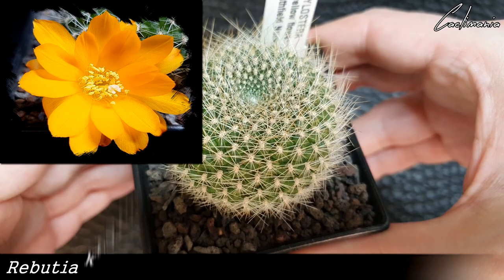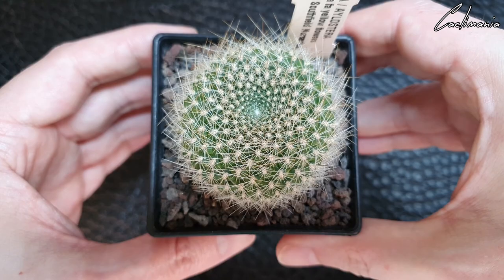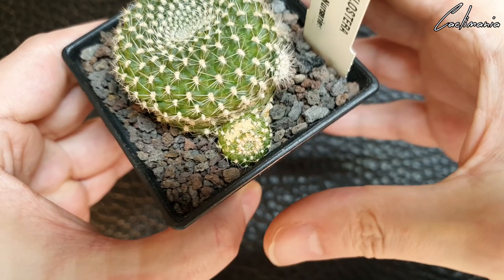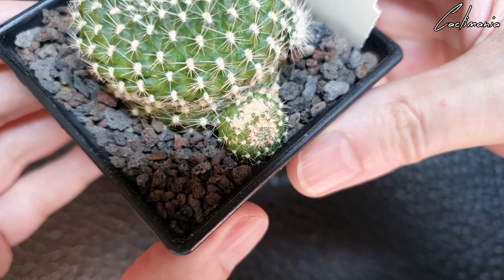Rebutia krainziana. This one bloomed for me in the summertime. Another Rebutia krainziana. It's got different coloured flowers on it, this one. Some offsets forming as well. This did get attacked by spider mite, unfortunately. See the damage they've done there on that offset. If you see there, that little red thing, it's actually a little flower bud developing.